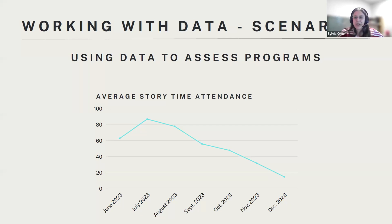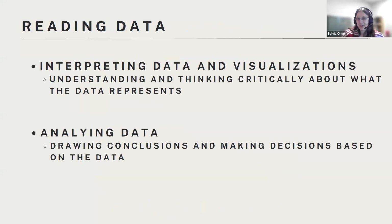So once we understand more about where our data is coming from and what it represents and what the context is, then we can start thinking about the next step, which is reading our data. Essentially, reading data is the ability to critically interpret data and visualizations. It's understanding what your data represents, and it's drawing relevant conclusions based on that data.